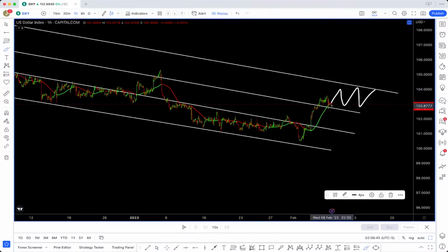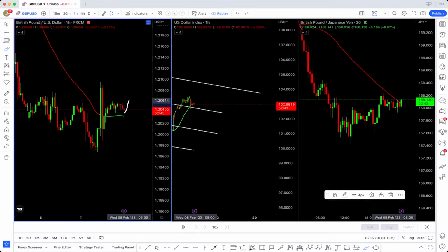Let's see how it plays inside of here now. What we really wanted to do is fall back inside of here. So why do we want it to fall back inside of here? Because if it does that, then we can go ahead and get that 100 pip move coming up here. I don't know if it's going to go that high, but it's definitely going to push higher.